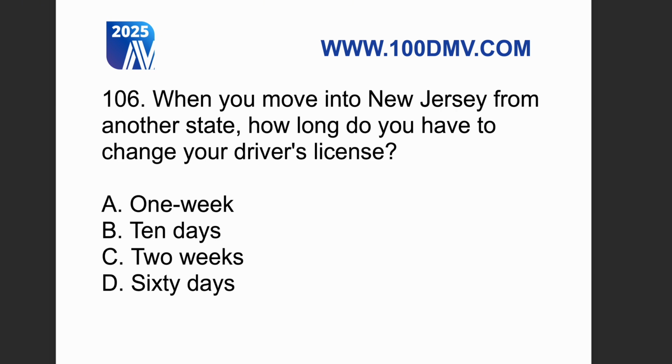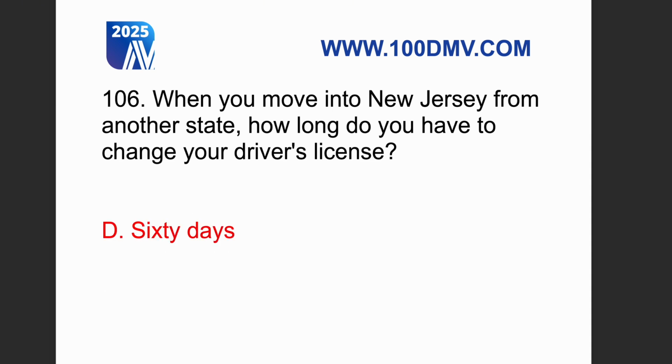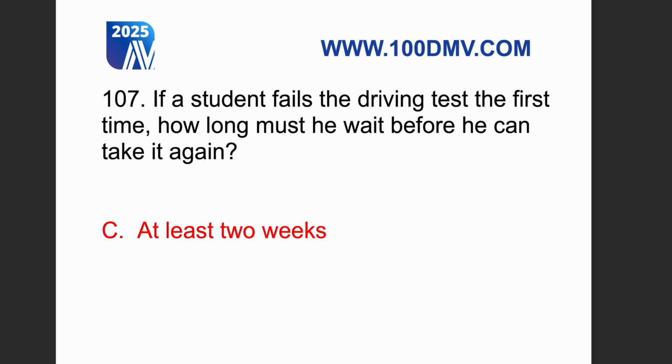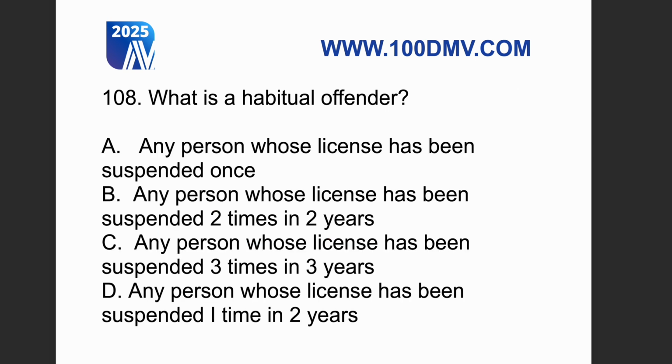106. When you move into New Jersey from another state, how long do you have to change your driver's license? A. 1 week, B. 10 days, C. 2 weeks, D. 60 days. Correct answer, D. 60 days. 107. If a student fails the driving test the first time, how long must he wait before he can take it again? A. 5 days, B. 7 days, C. At least 2 weeks, D. 30 days. Correct answer, C. At least 2 weeks.